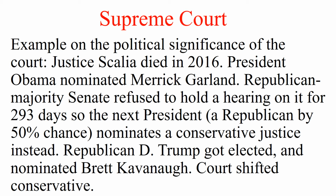One example on the political significance of the court was the 2016 case when one of the justices on the court, Justice Scalia, passed away. The U.S. president at the time, President Obama, nominated Merrick Garland as the person to replace Justice Scalia. However, the U.S. Senate was under Republican leadership at the time, and the Republican leadership refused to hold a hearing on Justice Garland, and they held it for nearly one whole year. They did not put it on the Senate's calendar.